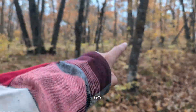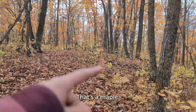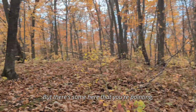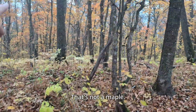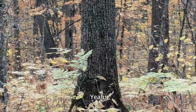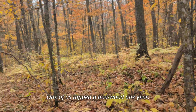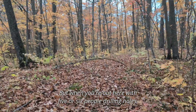That's a maple? Yes. That's a maple? Yes. But there are some here that you're not pointing at that aren't maples. That's not a maple, it's a basswood. But you see how similar the bark is? It's so subtle. One of us tapped a basswood one year. I don't know who it was. Grandpa maybe? We don't know. But when you're out here with five or six people drilling holes.